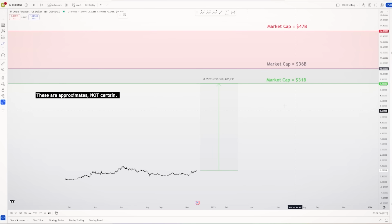Now, Ondo is the same situation. You can see over here, we're max getting about an 8.5x, and I see the top going to about a 31 billion market cap in the green zone, which is a price of $9.10, and that all comes from the max price prediction of about $47 billion at a $14 token. Now, again, you might think I'm crazy. Karen, how can Ondo hit $14? Guys, you're thinking of the number here.